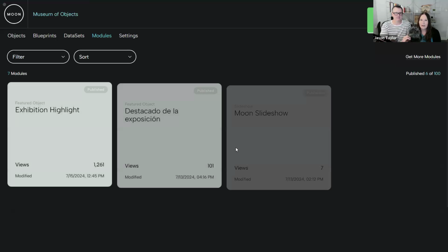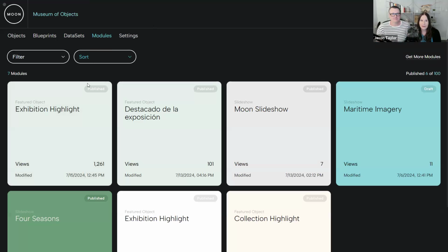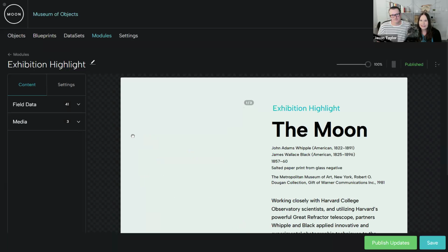This is actually our modules page in our menu. This shows you every module that you created in this particular base, whether they are draft or whether they've been published. We're going to take a look at Exhibition Highlight. We've also created a complementary Spanish edition of this module, so we'll see that too. I should also mention that when you publish a module, it does come with a view counter, so you can see how many people have seen it. So we're going to go into Exhibition Highlights.